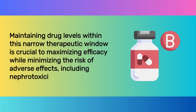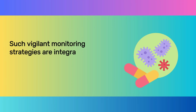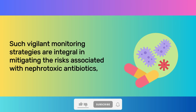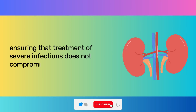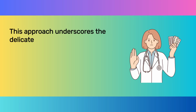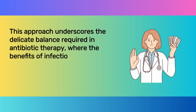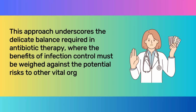including nephrotoxicity. Such vigilant monitoring strategies are integral in mitigating the risks associated with nephrotoxic antibiotics, ensuring that treatment of severe infections does not compromise kidney health. This approach underscores the delicate balance required in antibiotic therapy, where the benefits of infection control must be weighed against the potential risks to other vital organs like the kidneys.